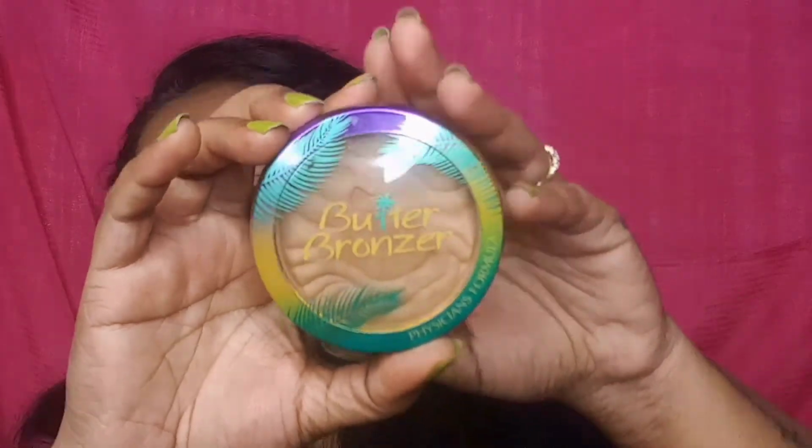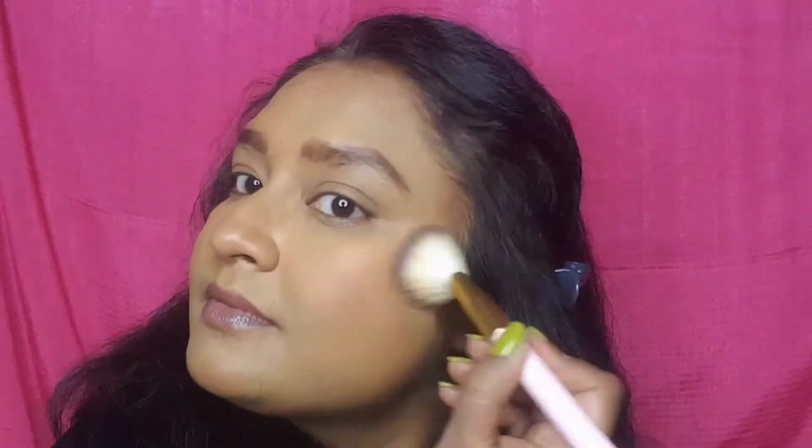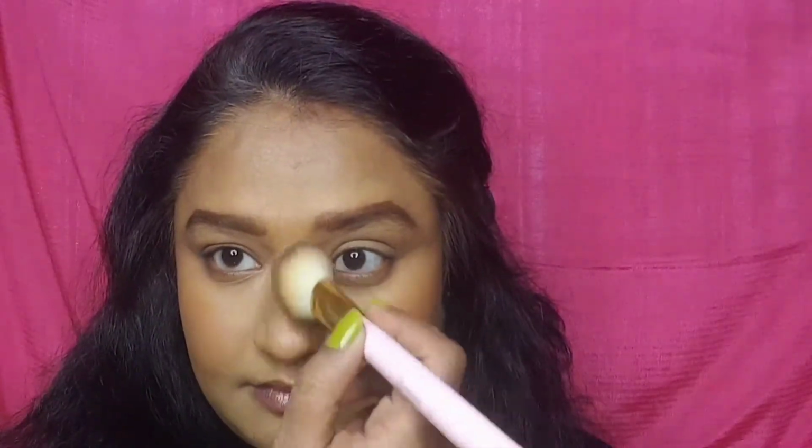To give some kind of dimension to my face, I will use my Physicians Formula Butter Bronzer, and I will concentrate this on my cheekbone areas, a little bit on my forehead and below my jawline. And whatever is left on the brush, I will contour my nose with it.